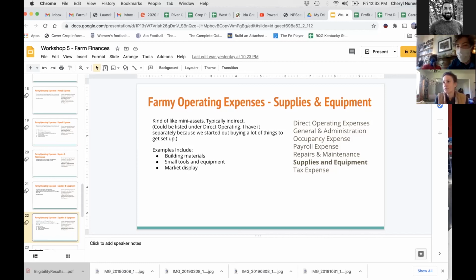I made a note here that I put a lot of stuff separately as supplies instead of direct operating, because in the beginning we were buying so many things as we were starting up the business. We were developing these assets. Accumulatively we spent probably over $5,000 on little things that don't show up in our fixed assets, but I didn't want them to show up in our direct operating expenses because they're things that we still have now.